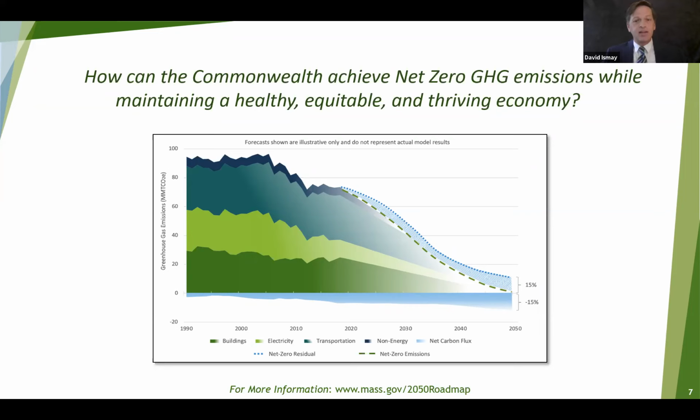The other is getting to net zero will require a strong economy. We'll need to build and install thousands of wind turbines and solar panels and replace millions of vehicles, large and small. Develop new systems for pulling carbon out of the atmosphere. We'll need to retrofit millions of homes. So we need a strong economy. But as important, this administration is committed to doing that equitably. We need to transform our energy system while we're protecting everyone, including those who are most vulnerable.